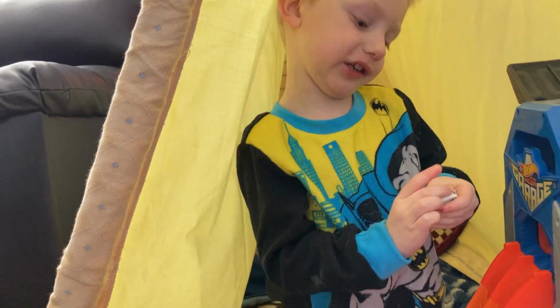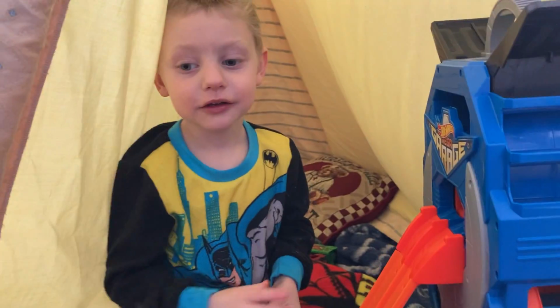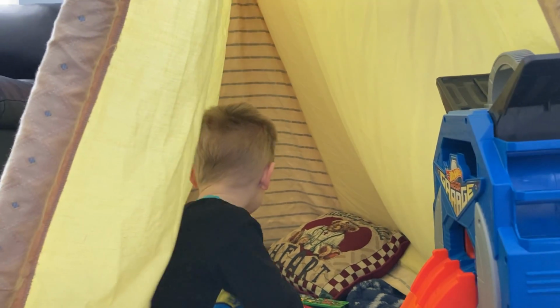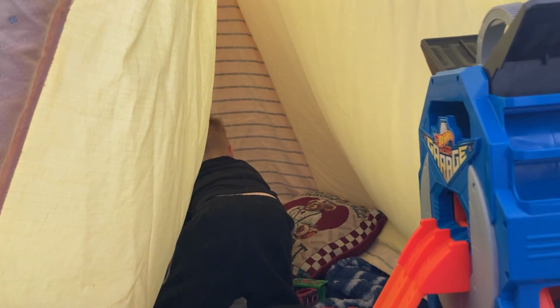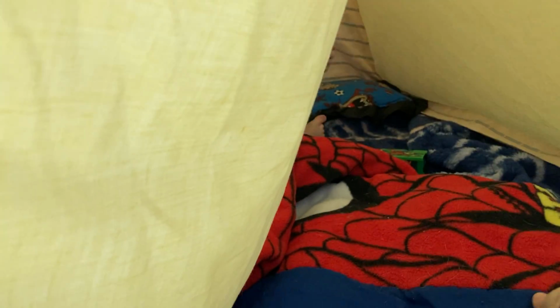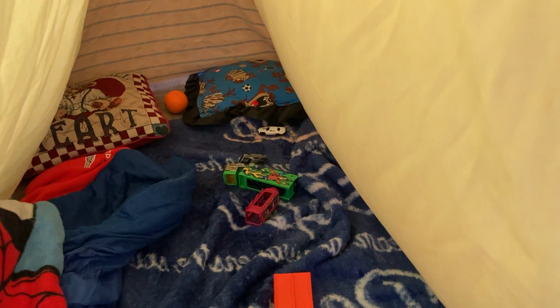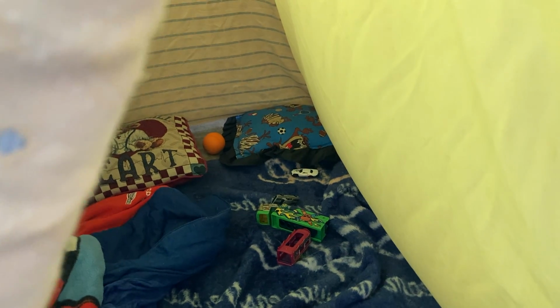Okay, and I have this thing. Alright, turn the crank and let's race it real quick. Let's see how far it goes in the tent. Mommy's gonna turn it. Watch out for Spider-Man. I'm gonna turn it. Turn it around. And then we'll see how far they can go in the tent. Yeah. The only bad thing is I'm on the wrong side to record. Yeah. All right, let's see. Woo-hoo! I made it to the pillows.